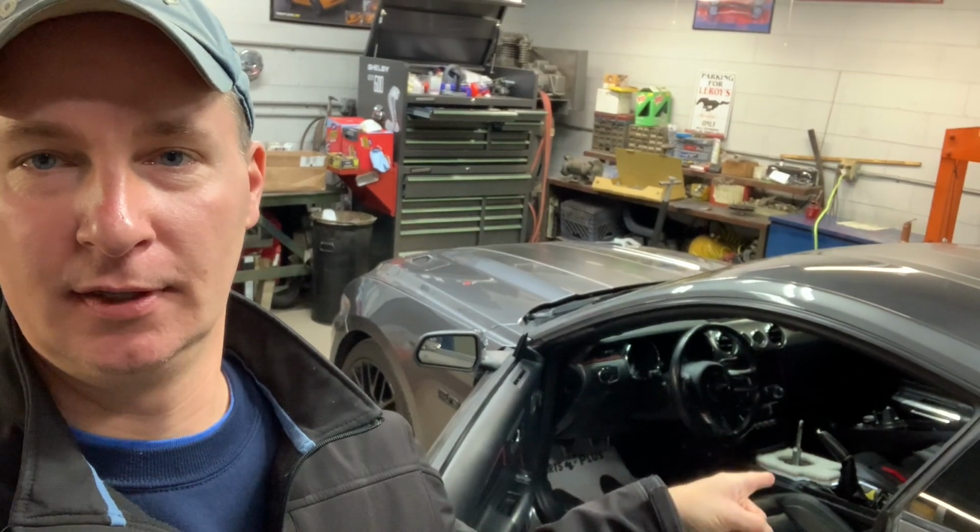Stolen Mustang, torn down interior. There. Torn down interior. What does it all mean? It means your shifter's crap.